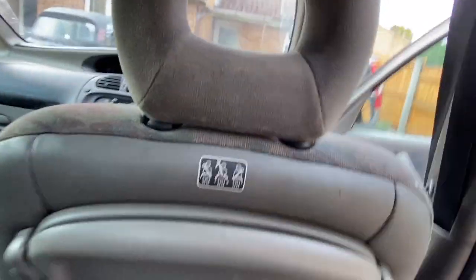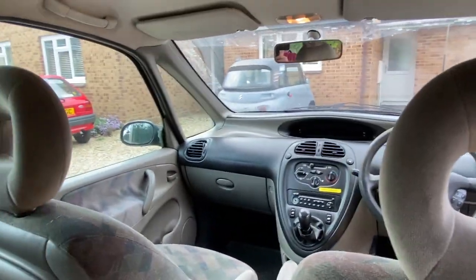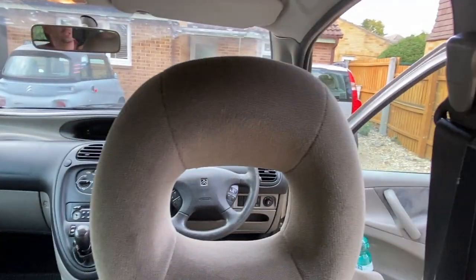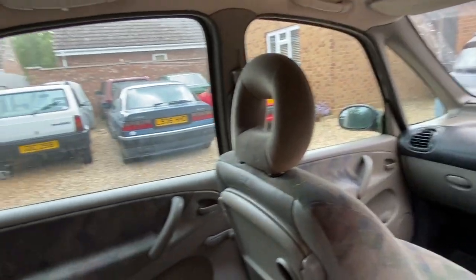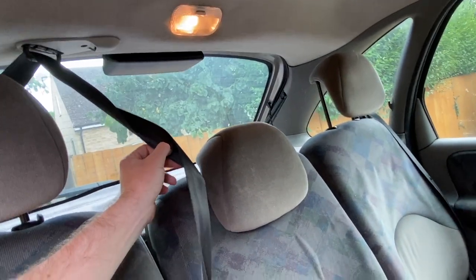Oh, the seat's quite firm here in the back, but you do have a really nice elevated position and you can kind of see all around. That's actually really good. And the front quarter windows, they're fab. They give you a brilliant view from here in the back. That's really good. So you have three separate independent seats with a central three-point seat belt as well for the central seat. That's good.